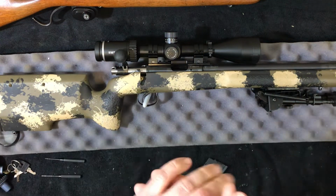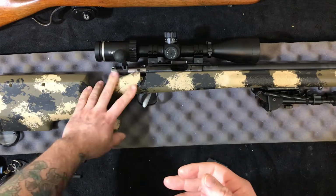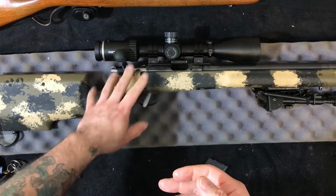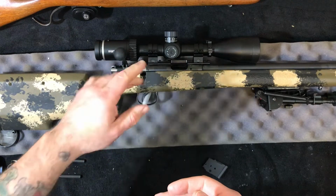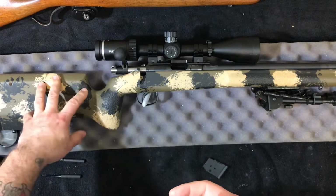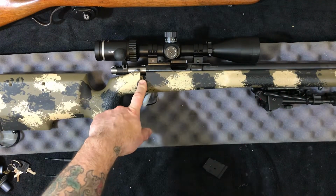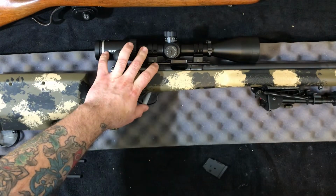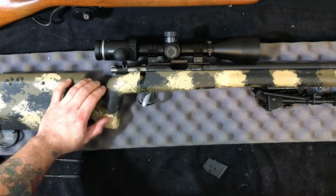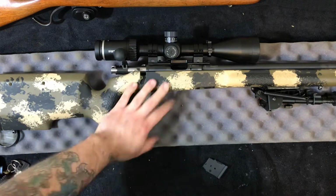I just want to say quickly that I was pleasantly surprised with the accuracy of this rifle, but not in the way you would typically say from a crapshoot, because I did go into this knowing how this barrel shoots. How the rifle shoots made me very, very happy.